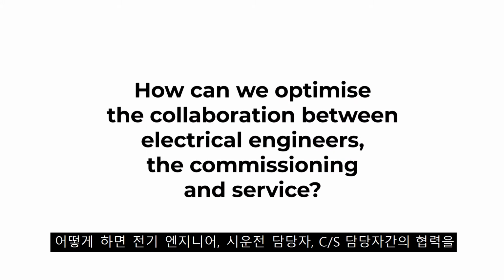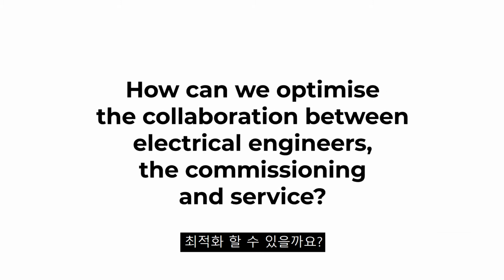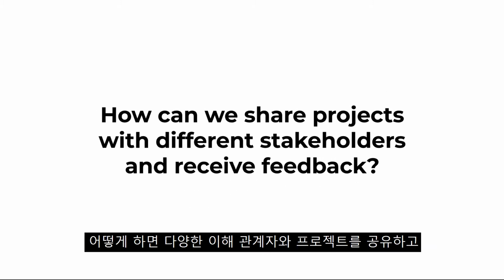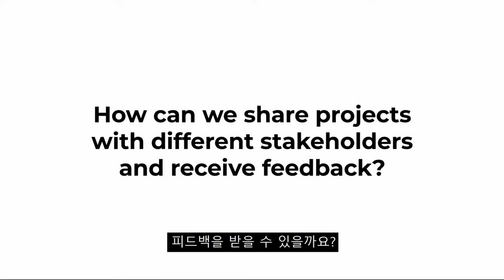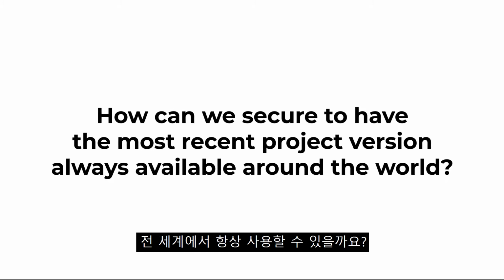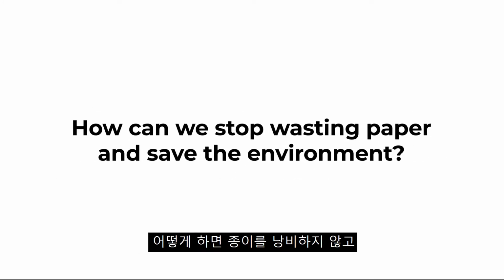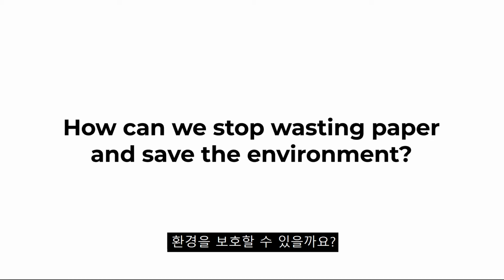How can we optimize the collaboration between electrical engineers, the commissioning and service? How can we share projects with different stakeholders and receive feedback? How can we secure to have the most recent project version always available around the world? How can we stop wasting paper and save the environment?